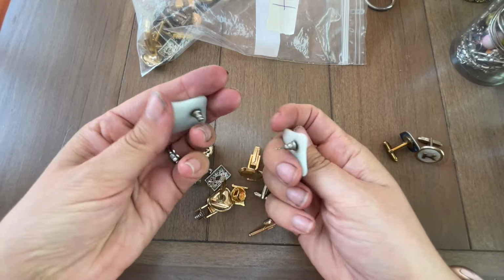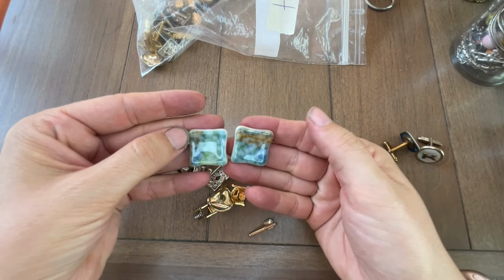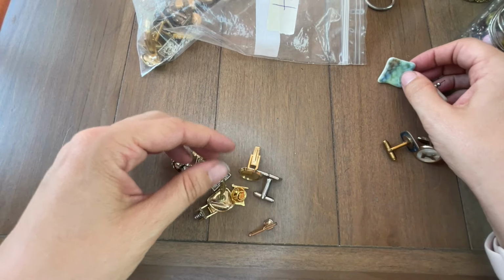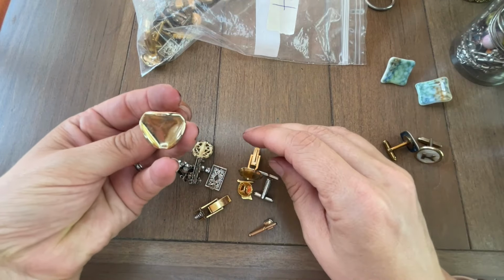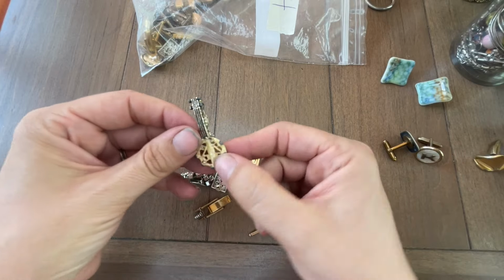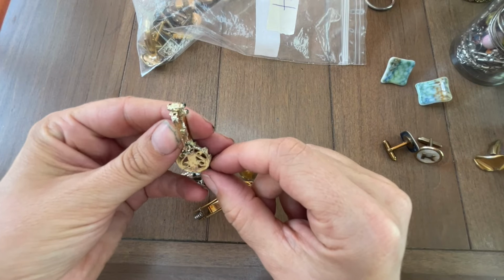Really, these are pretty. Glass. Earrings, not cufflinks. Really pretty. I'll show you things again as I find their matches. This is a little painted pin, and I have two others that would go great. These seem kind of old.